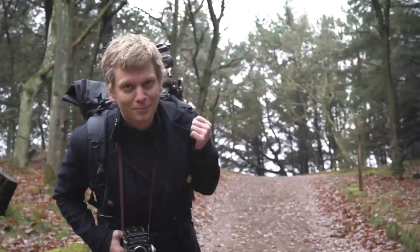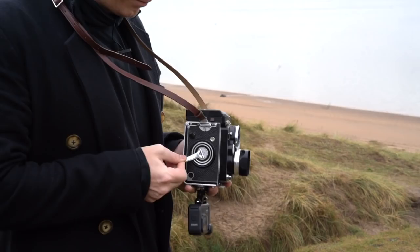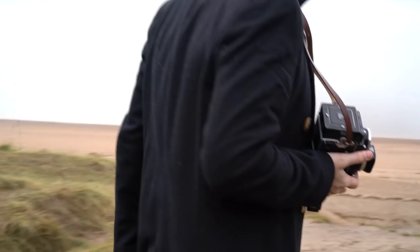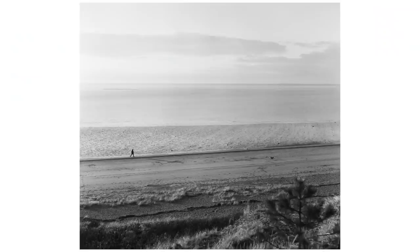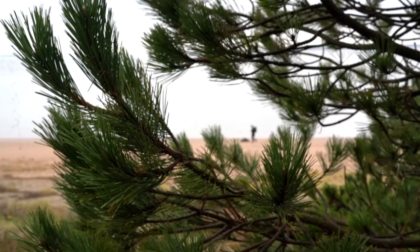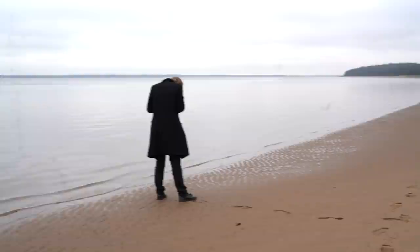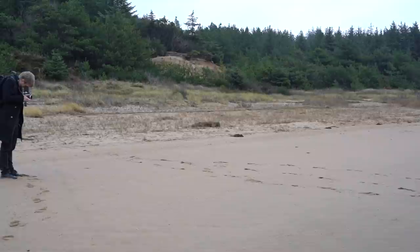This here is the spot. It's so quiet here. So this is Marbek, and you can see me from far away like a little dot right now. It's getting a little cold here.